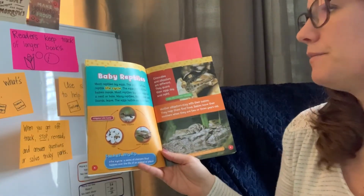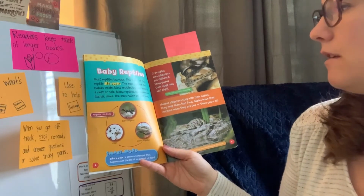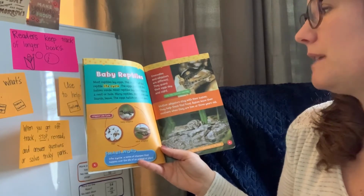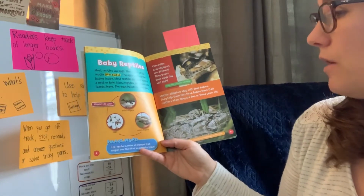Baby reptiles. Most reptiles lay eggs. This is a part of the reptile life cycle. The eggs protect the babies inside. Most reptiles lay their eggs in a nest or hole. Many reptiles, like snakes and lizards, leave. The eggs hatch on their own.